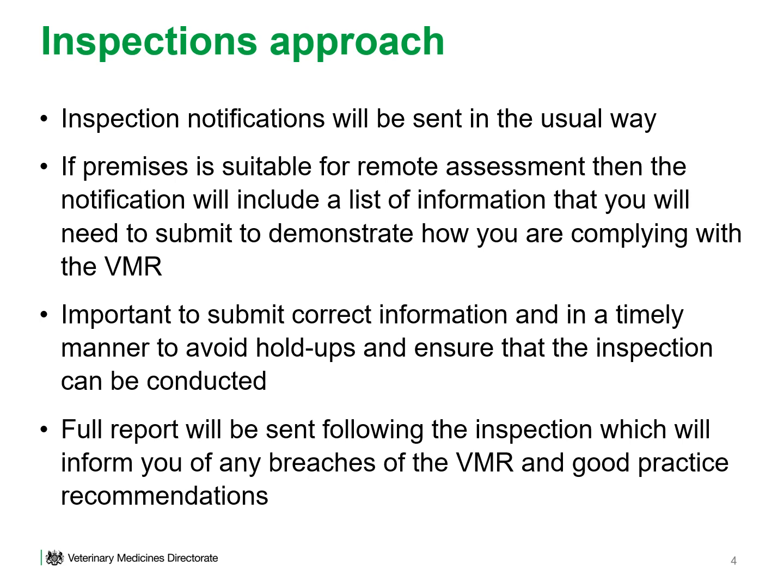Inspection notifications will continue to be sent in the usual way, and if a premises is suitable for a remote assessment, then the notification will include a list of information that you will need to submit to demonstrate how you are complying with the VMR. It's important to submit the correct information and in a timely manner to avoid hold-ups and ensure that the inspection can be conducted. A full report will be sent following the inspection, which will inform you of any breaches of the VMR, but also highlight any good practice recommendations.